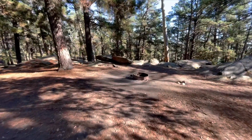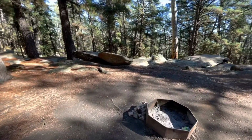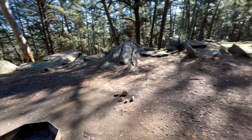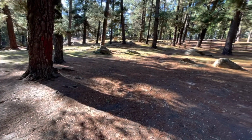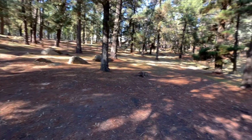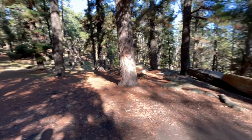Site 23, this is an exciting site. It is lovely. However, it's walk-in only, so you can't drive in there. So you have to carry your gear down the hill, but it's such a beautiful spot. So if you've got a tent or swag or very lightweight camping, this is perfect. Just so you know, this is the furthest in you can go in the forest.